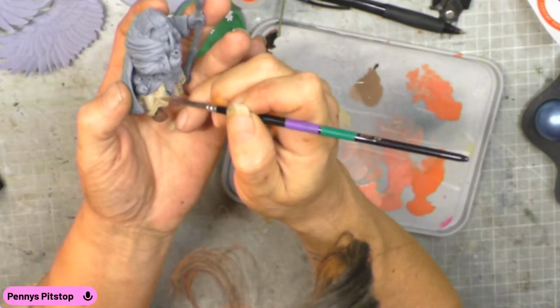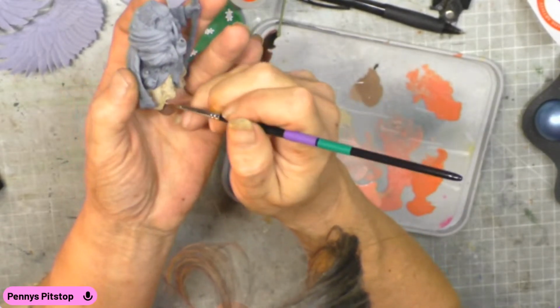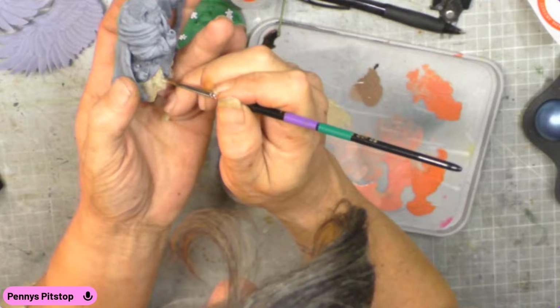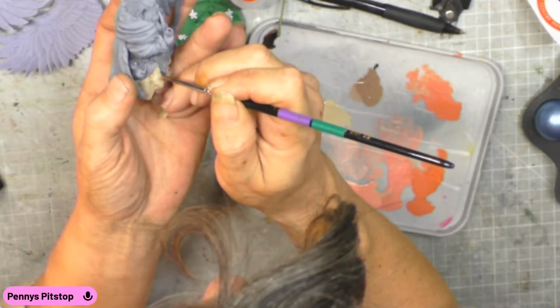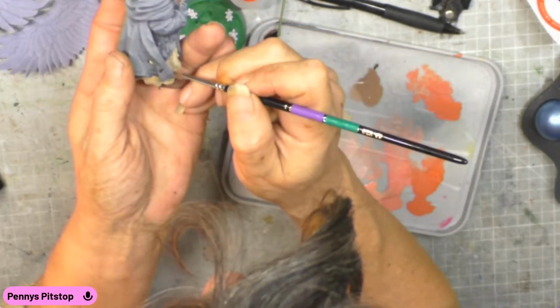I've got a feeling it's going to look a bit dirty. It seems that my painting style is, no matter how much effort you put in, it's going to look a bit scruffy. Maybe I've been painting chaos too long. Because you don't worry about chaos being scruffy, do you? If anything, it looks a bit better.